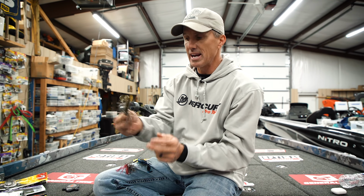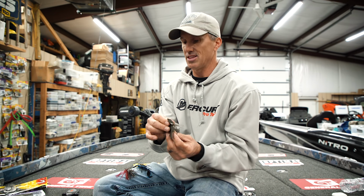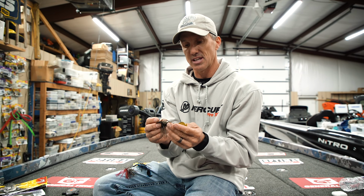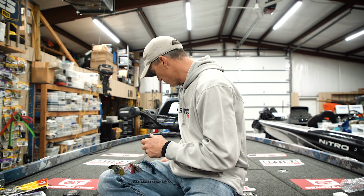Now, I've got a 3.5 inch Deal on this vibrating jig, and that's when things start to heat up, when I can reel it a little faster. It has less resistance coming through the water. Works really, really well. Let me show you just how I rigged that really quick.